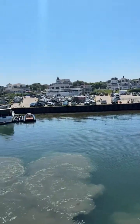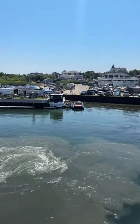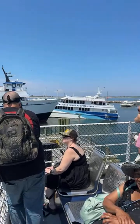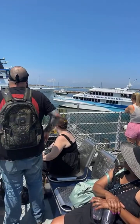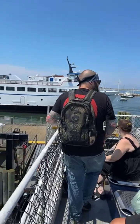She's the one that I was telling you about earlier, but you couldn't hear her because of all the wind. See, these are much calmer seas. That's the Block Island high speed. That's another ferry, but that's a smaller one. So that's probably going to like Martha's Vineyard or the Cape. We're on a little bigger one right now.